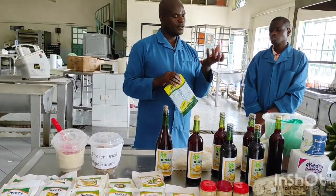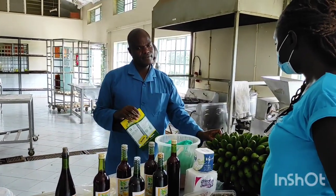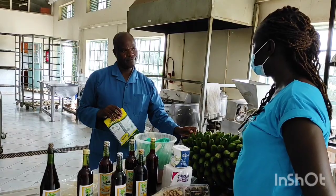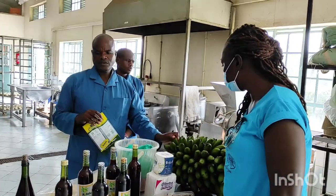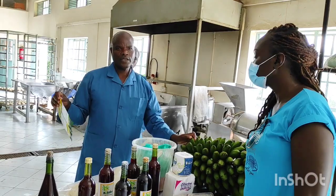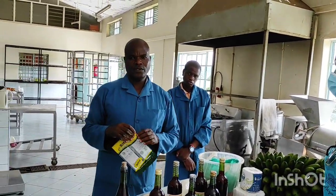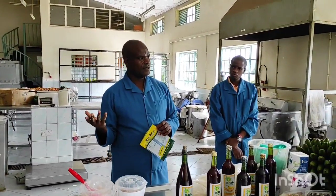The smoke spoils the chlorophyll of the bananas. Then the bananas instantly start ripening. That's the smoke of the candle. But if we are interested to use the ripening chamber, then definitely we are doing the avocado. Then, after 2 or 3 days, the bananas are ready for processing.